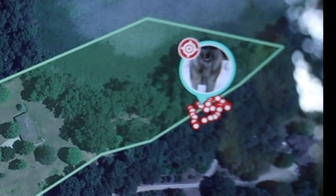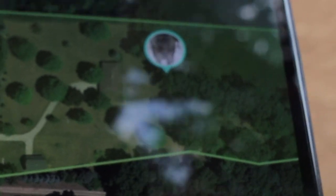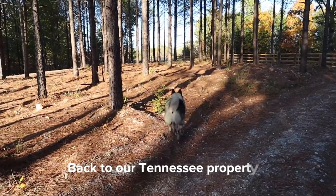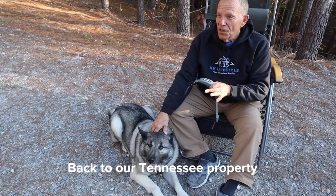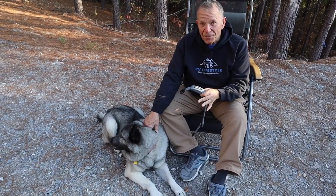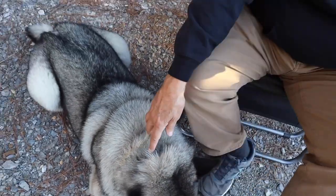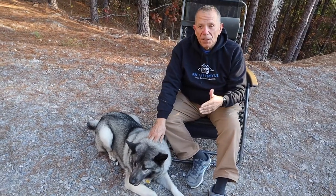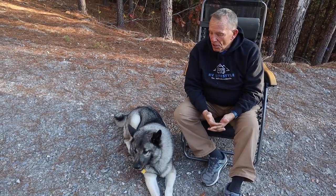Amazing. Whenever I do a refresh, it will even show me where Bo happens to be at that precise time on the property. If he does break out of the fence line that we've set, I get an immediate alert on my smartphone, and it will even track him, showing me where he is. Now, the battery lasts pretty much all day. We can put it on him in the morning and let him out, and then we just charge it at night. It doesn't take long to charge.